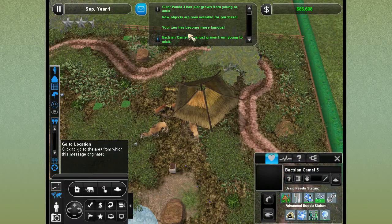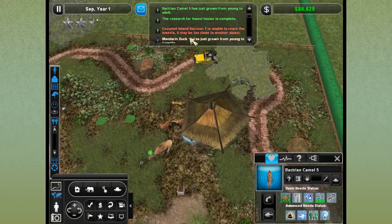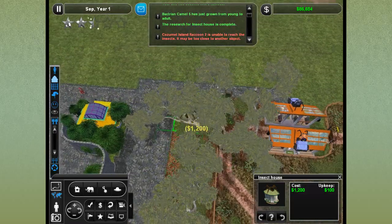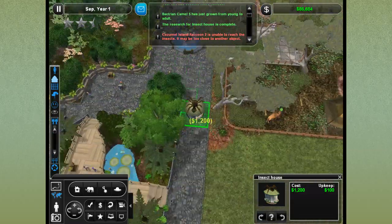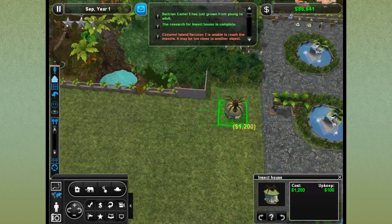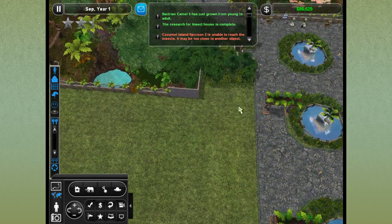Let's see. More famous. Our camel just grew up to an adult. That's wonderful. There's the insect house. Where should we put the insect house? Somewhere that doesn't have a lot of unique interest, and a little bit to the side, so if you're afraid of the insect house, you don't have to look at the insect house. Maybe we'll tuck it somewhere over here.